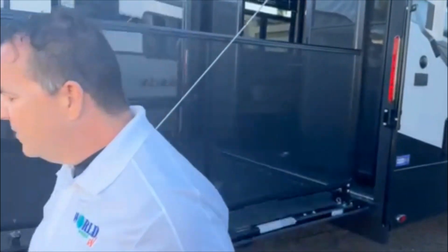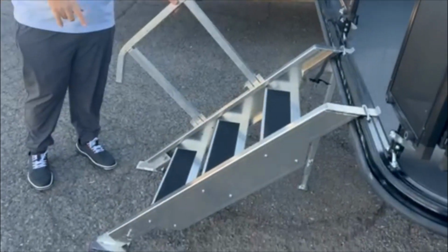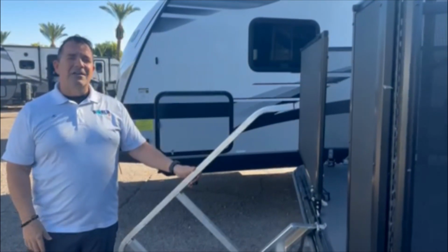And one of the things that Jayco does is they add this. Now this is something that you'll clip on, you'll store inside, but it gives you a perfect walkway up into the coach. So now let's take a look at the rear.